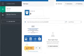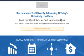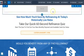Okay, so with that, let's dive in real quick to the actual landing page and look at what we need to configure. So, pretty simple stuff. We already have most everything set up for you. That's the beauty of all this.